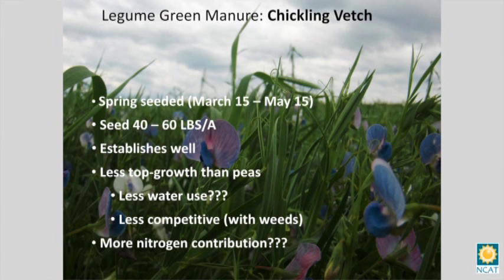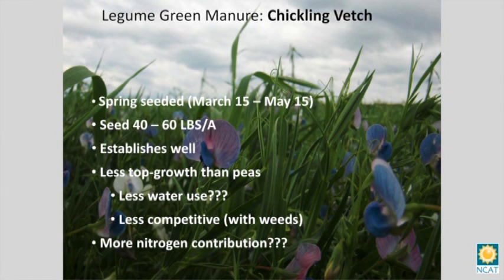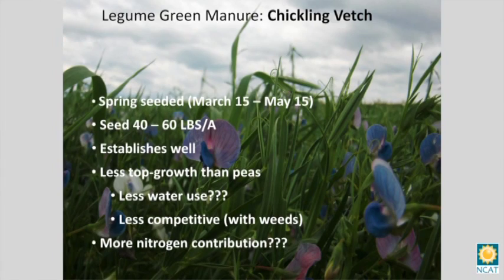The one that we've come to use most often as our legume green manure is chickling vetch. And this is a picture, if you're not familiar with growing chickling vetch cover crop. We seed that about the same time as you would peas, anytime between middle of March and middle of May. One of the real advantages is approximately half the seed rate as you use with peas, and we're able to save our own seed, so it doesn't cost any more than a pea in that regard. So we just find it much more economical.